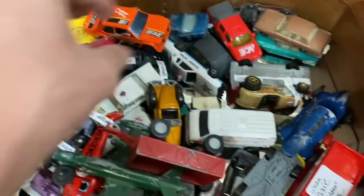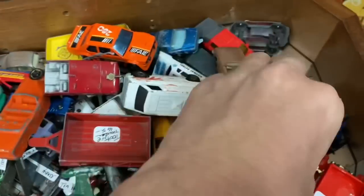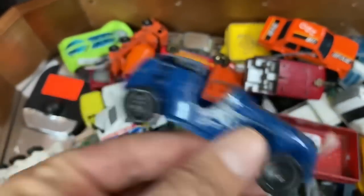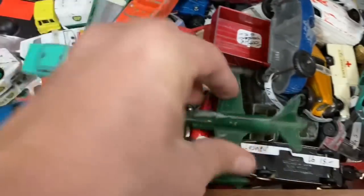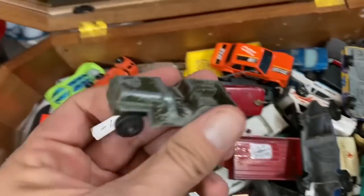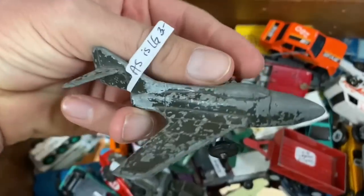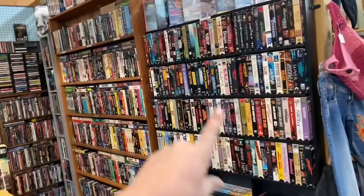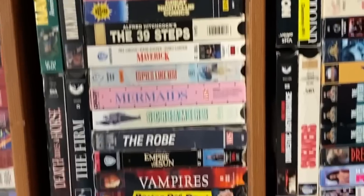Got some old die cast here. Look at that one. I'll check out that old Army Jeep. And then we got a jet fighter. Wow, look at this wall of VHS. There's also more VHS over that way. But let's see if we can find something. Maybe we can find like a RoboCop or something like that. I don't have that one in my collection.